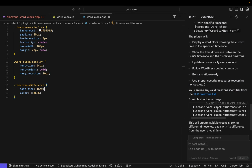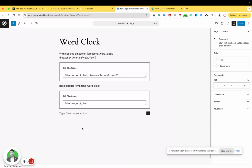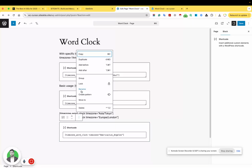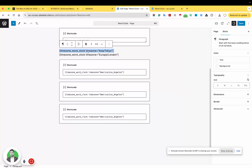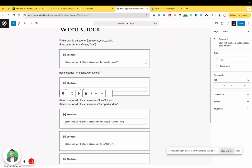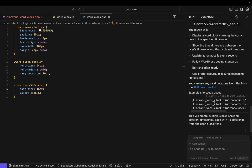Okay. Now coming to some more stuff. Okay, copy. Let me do it here. Let me create duplicates. Duplicate, duplicate. So Tokyo, Europe, London, Los Angeles. Asia, Tokyo, Europe, London, Los Angeles. Okay. Let's see.